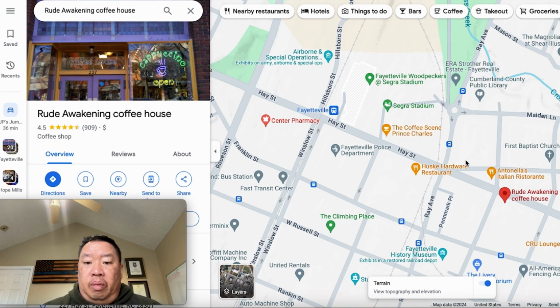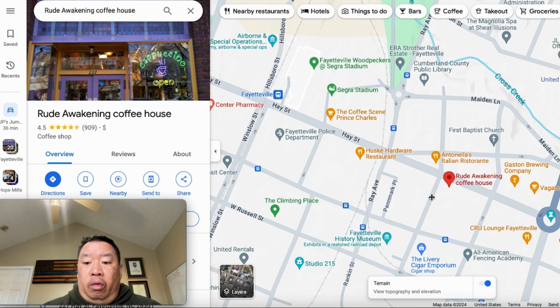Here's the coffee scene I just mentioned. Not too far. Got a nice little walk downtown. We also got Vagabond Cafe. I've been there before too. Now, my favorite restaurants, we'll start off downtown since we're already here.